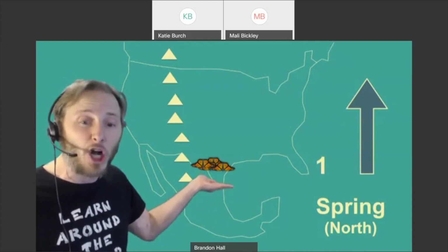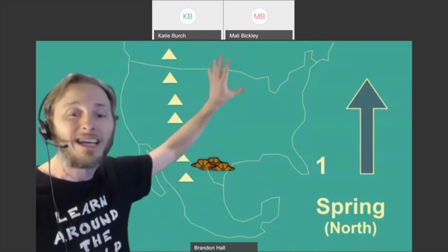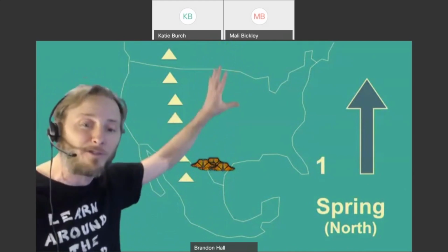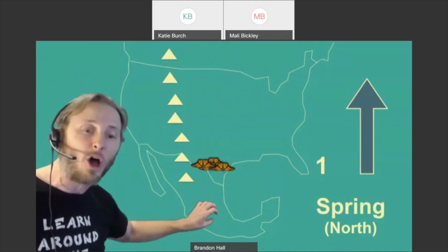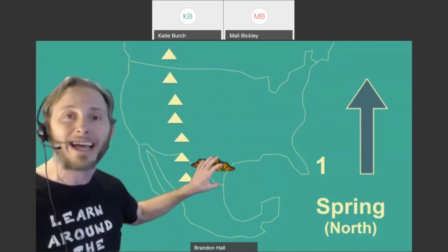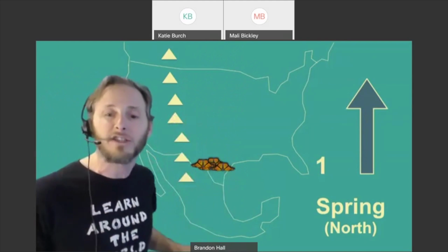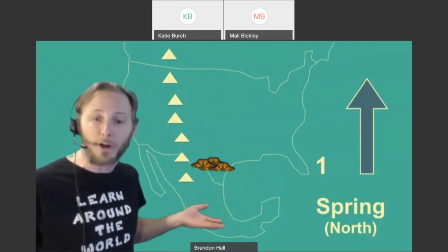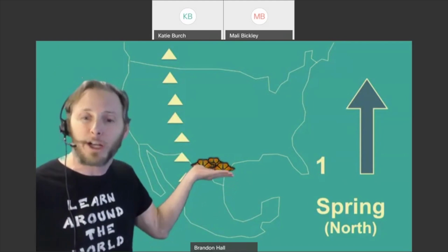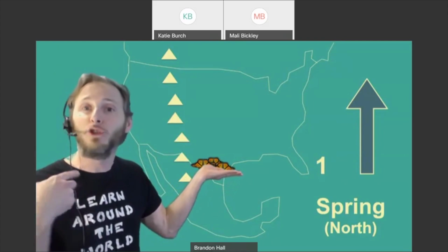Now, the same monarch that left all of your homes last fall lives 9 whole months. It travels all the way down to Mexico, spends all winter, and starts traveling north. Then they are going to lay their eggs, and they're going to die. So each year, there are about 6 generations of monarch. There's the migrating monarch that starts the journey north. They lay their eggs, they die. Now we have a new generation.